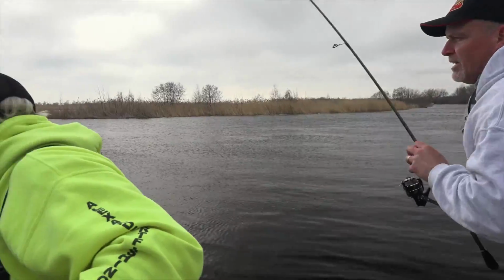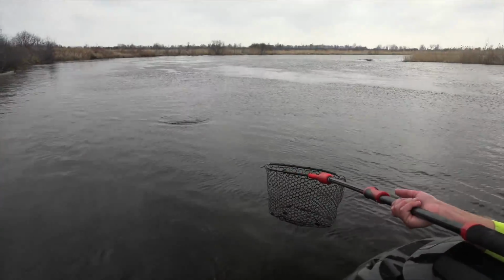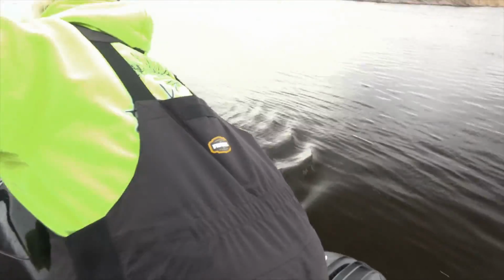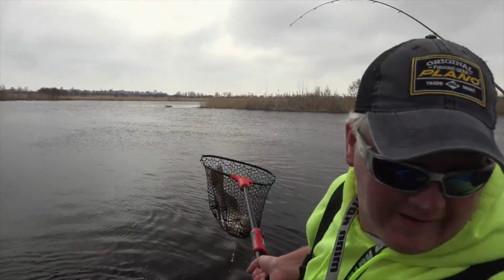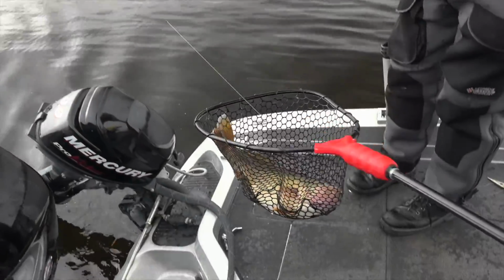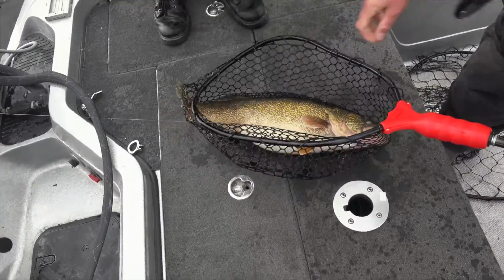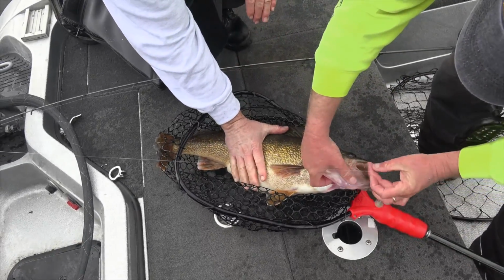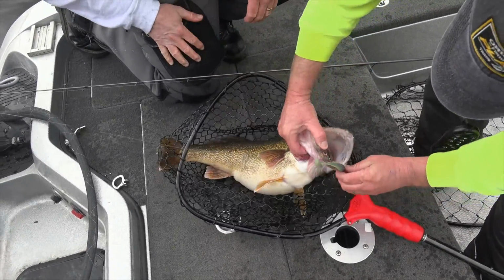Oh yeah, here she comes. Oh, there it is on the top. Oh my God, are you kidding me? There it is. Oh my God, that is a heavy fish. That is a giant fish. Look at the size of that fish. Look at the gut. That is an enormous gut. Look at this. That's my hand against that thing. That is a giant. Wow.